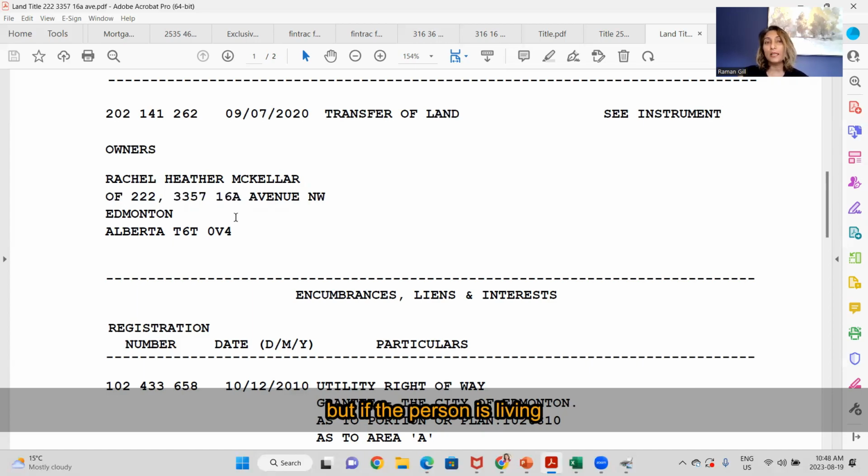But if the person lives in the unit or lives in the property that the title is for, and it's not an investment property, then it will say the municipal address. However, don't take that for granted. It doesn't mean that this address is the address of the property.